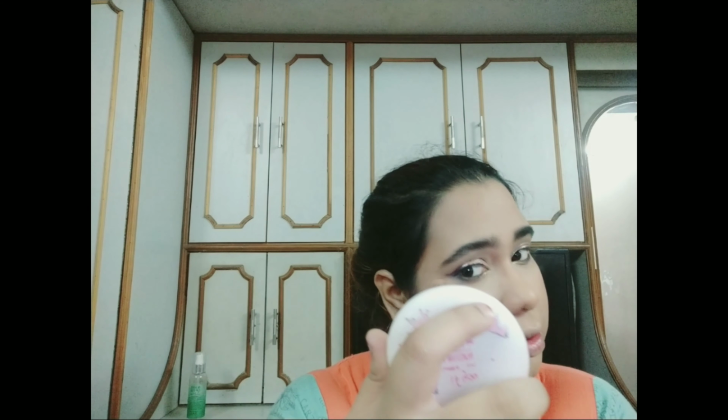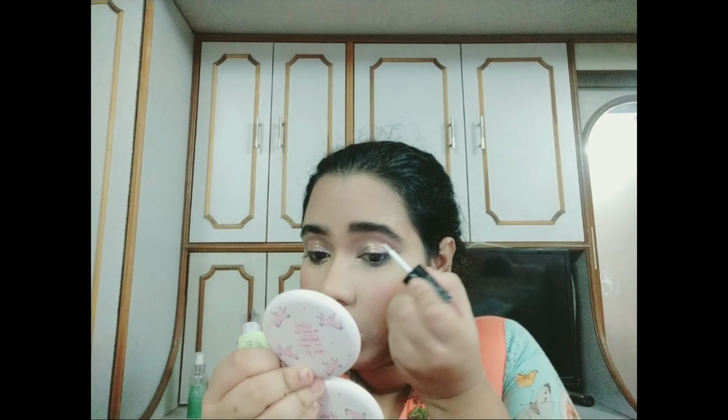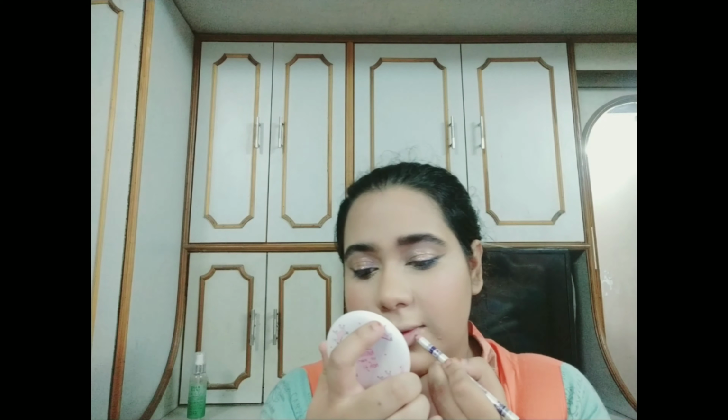For highlighting my face, I am using this. It's so powdery. So slightly, maybe it's showing. Oh my god. This thing is a little. This thing is not as glowing as the white one I used, and applying under my brow so slightly. Using this and lip liner to outline my lip.